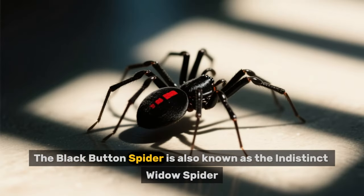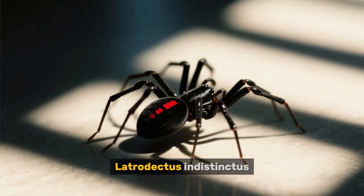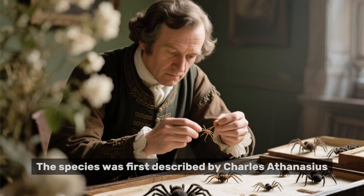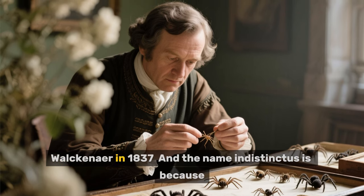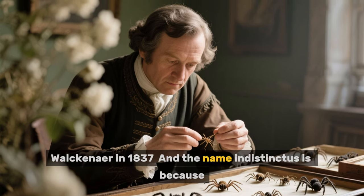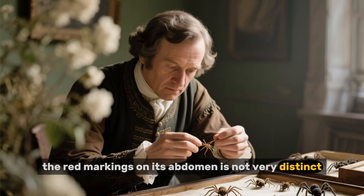The black button spider is also known as the indistinct widow spider, and it's called Latrodectus indistinctus. The species was first described by Charles Athanasius Walckenaer in 1837. And the name indistinctus is because the red markings on its abdomen are not very distinct.